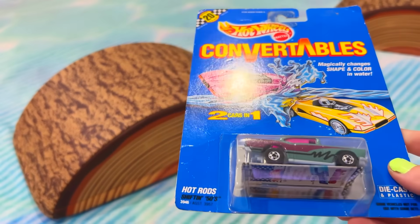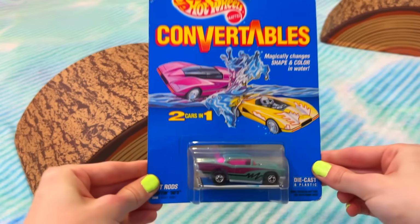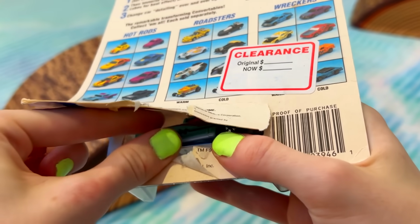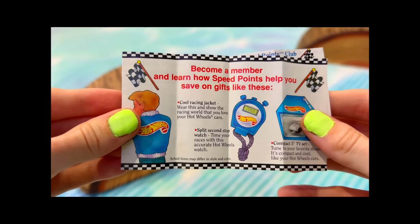Convertible! So I have no idea if this thing is even gonna work because it's like 30 years old. I am gonna be as careful as possible with the packaging because this is literally a relic. Oh god, I'm so scared to open this. Come on! Okay, what is this? Look for speed points in packaging of your favorite Hot Wheels products. I have no clue what that means.